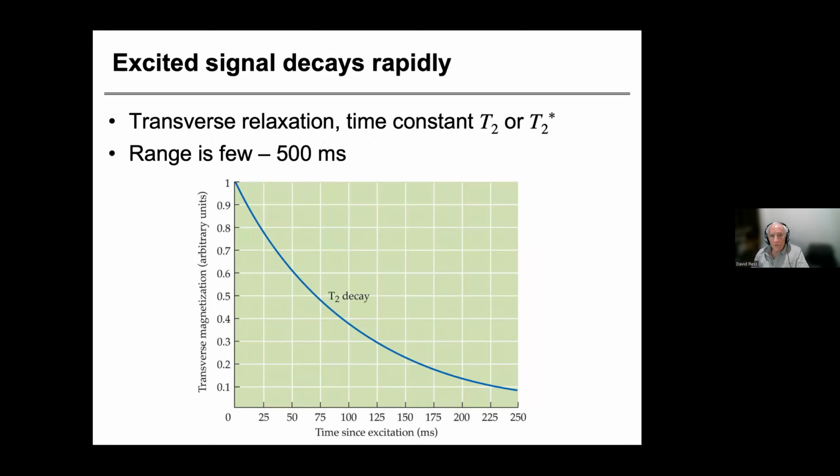But the excited signal, which appears in the transverse plane, decays much more rapidly. The time constants are on the orders of about 10 to 100 milliseconds. And that time constant is either called T2 or T2 star. It's the most important one for functional magnetic resonance imaging because we use so-called T2 star weighted imaging to measure brain function, because it's the decay constant T2 star in specific that's affected by blood oxygen level. We'll talk about that in much more detail.